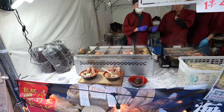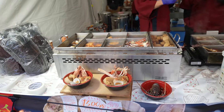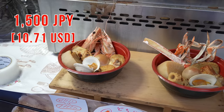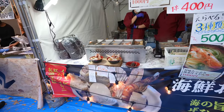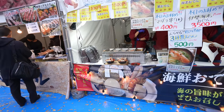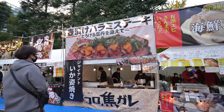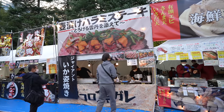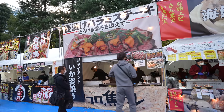Interesting. Oh, very interesting. Oden is a really traditional Japanese food, stewed. But I've never heard about the seafood oden. Interesting. Smells really good, but let's check other places too. Oh my goodness, next to the oden place, look at that! It's a steak with uni. Sea urchin. Interesting, I've never tried that either. I'm wondering if it's good or not.